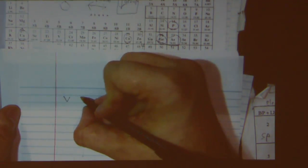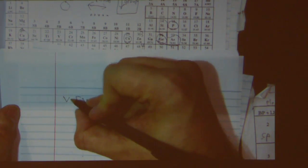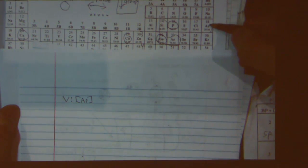Vanadium, let's draw its normal electron configuration. So we have Ar, because that's the noble gas right here, and the noble gas can be used in place of all the core electrons. Then we're going to go over here, and we're going to start numbering.